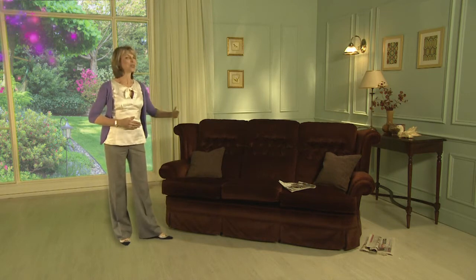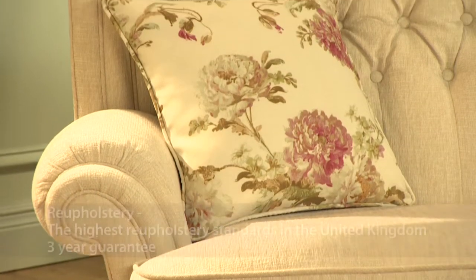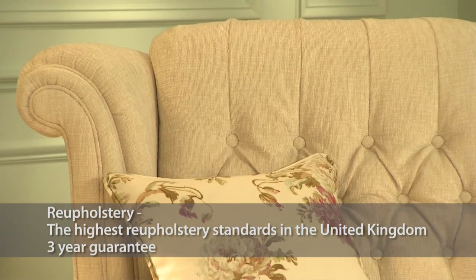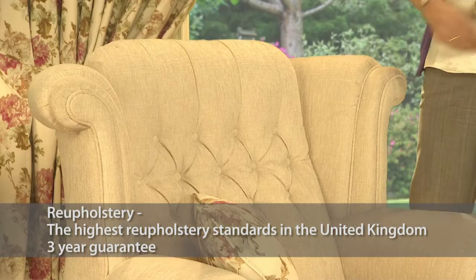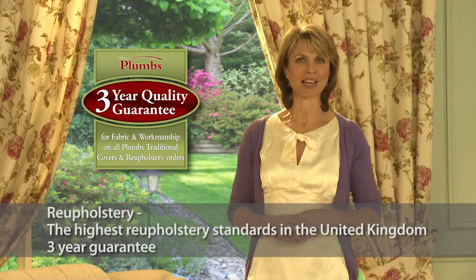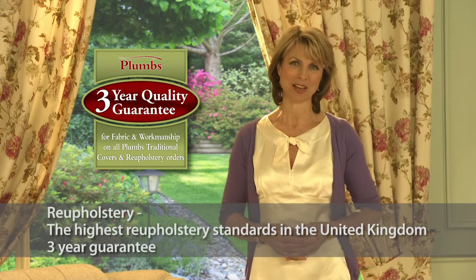They offer a fantastic reupholstery service that completely overhauls your favourite pieces of furniture and restores them to their former glory. In fact, Plumbs Reupholstery will transform this into this. Not only does it look like new, but the reupholstery service preserves every detail of your original furniture, so you can start enjoying it all over again. And because it's a service offered by Plumbs, you're assured that all reupholstery work carries their famous 3-year guarantee of quality and excellent customer service.